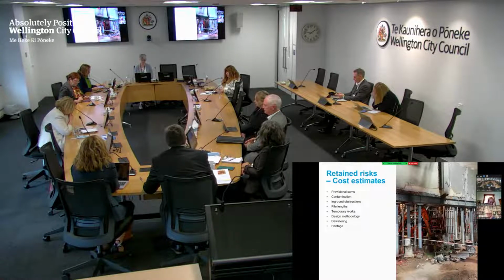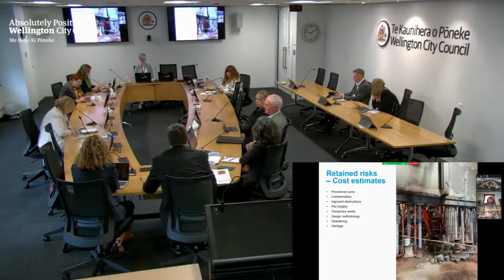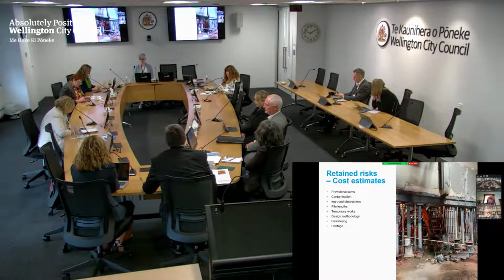And then the last one is the extent of work around heritage. So a lot of the heritage is in things like the pressed metal ceilings, it's in the tiles on the floor, and again, until you get into those, it's difficult to know what the cost of actually taking them out, putting them in, and repairing what damage has been done to them over time and during the process. So those are cost estimates that we retain the risk on. So they have dollar provisions, but it's whether the dollar provisions are sufficient to cover the cost of those items.